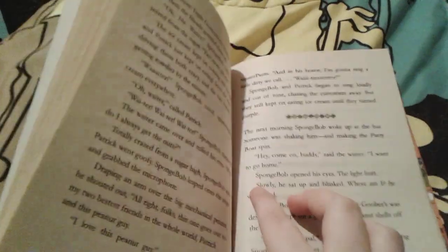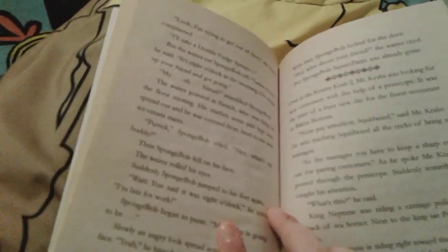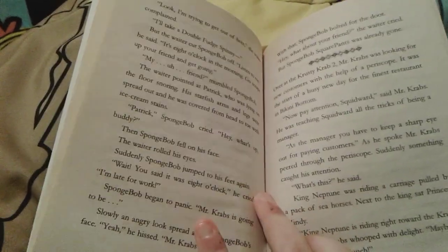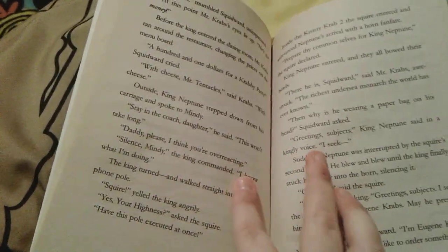So there's a lot of ice cream everywhere, and then the next day SpongeBob and Patrick are still super drunk from the ice cream. SpongeBob realizes that he's late for work, but he's still very upset at Mr. Krabs.